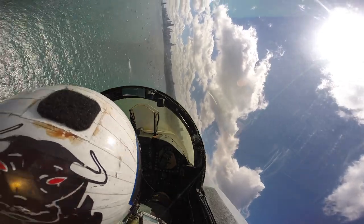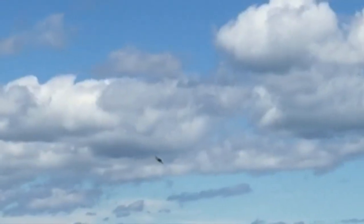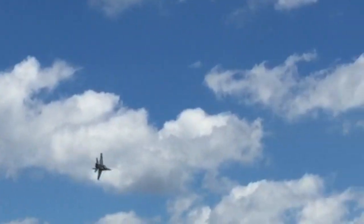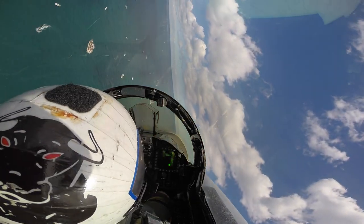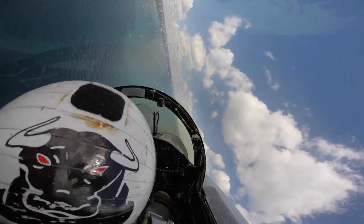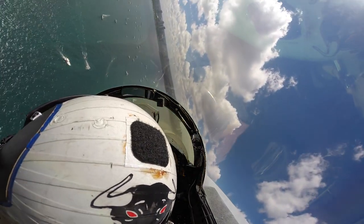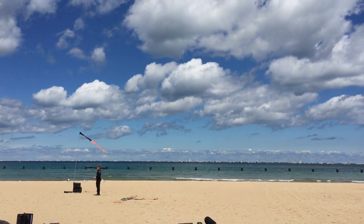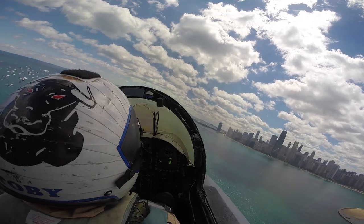The high speed pass. Tight turn there. Point is tight. Find that real tight 360 to give you a real good look at the airplane.